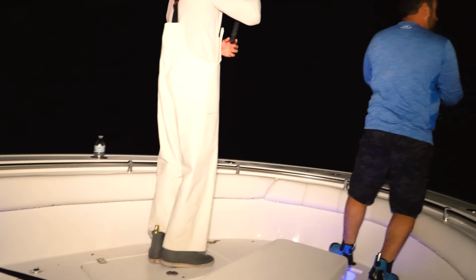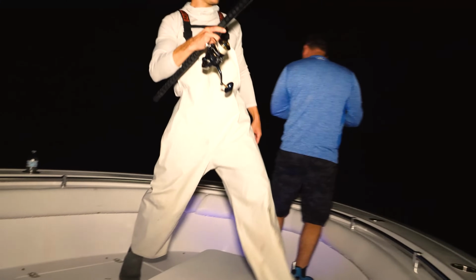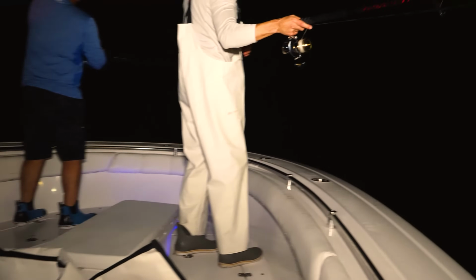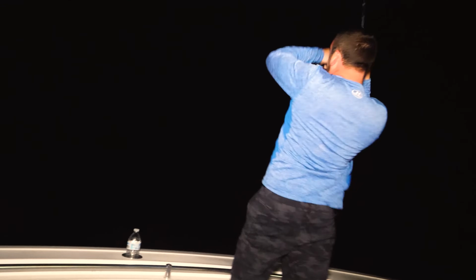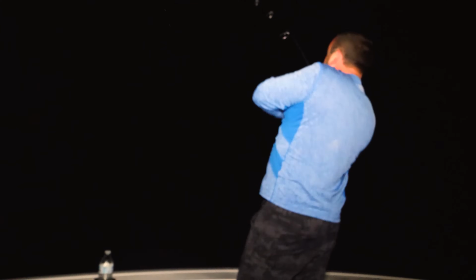Keep your rod tip down. Go up and over, Justin. Watch out with the catamaran. There it is. Go up and over him. Get to him. Justin's on. Come on, baby.